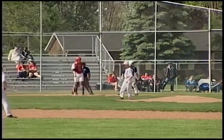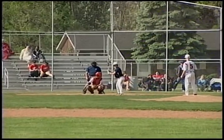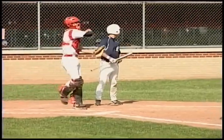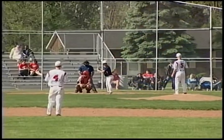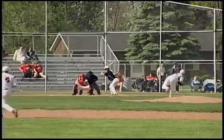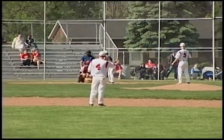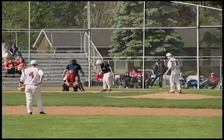Taken for a ball. It's back to the top of the order for Marysville. Steve Green, left fielder, will lead it off. Taken for a ball, 2-0. That one's taken for a strike, so it brings it to 2-1. Brad Solis on deck, shortstop for the Vikings. Got time granted at the plate.